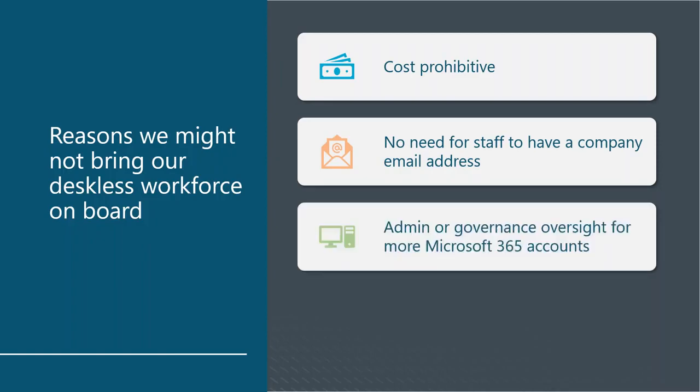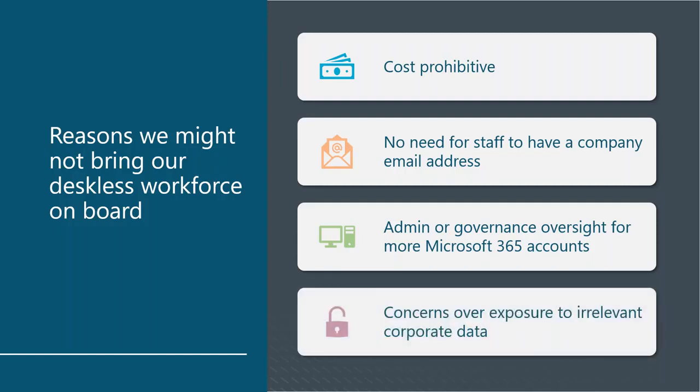There could be, if you're using Microsoft 365 and you have a SharePoint driven approach maybe, or you're just using the Microsoft 365 tools, quite a large admin or governance oversight for creating all of these additional accounts. And that can also lead back to the cost prohibitive nature of it. And as well, bringing everyone into this one place can then increase concerns over exposure to either irrelevant corporate data or confidential data as well. Having them in that same space can increase that risk, and there's a lot of work that's around that.